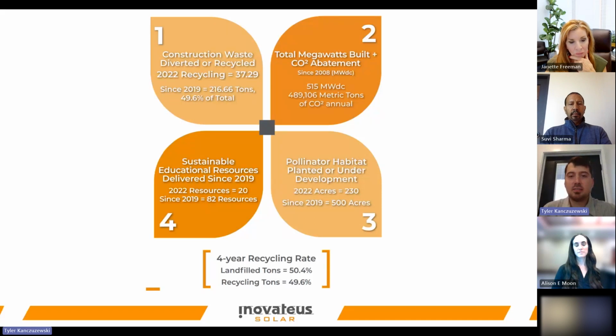And then, for every megawatt that is built, there's CO2 abatement and carbon sequestration, which is great. And we're looking at adding some safety and quality metrics too. So our metrics could grow.